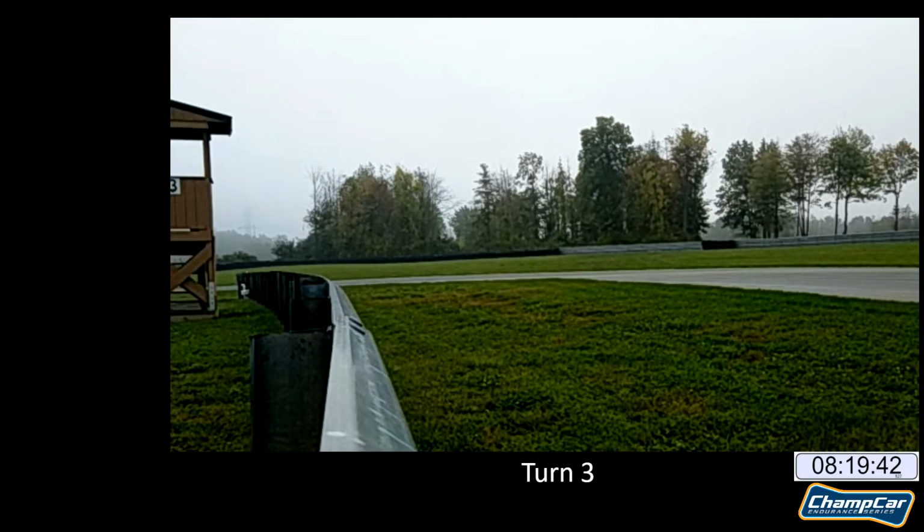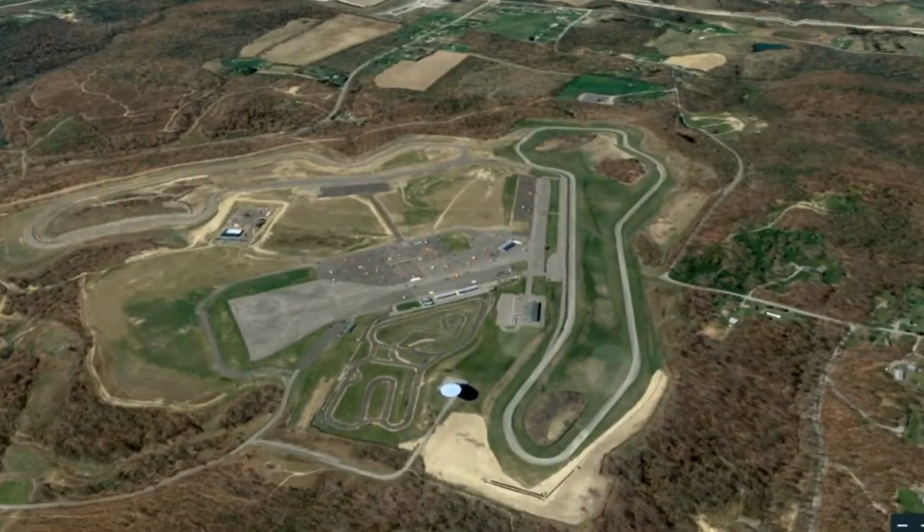But we've got a big race on tap for us this weekend. Of course, 8 hours today, 7 hours tomorrow. Plenty of exciting racing to come. And we're going to have, of course, our full-length race coverage again this weekend here on Champ Car Live. So let's take a look at Pittsburgh.